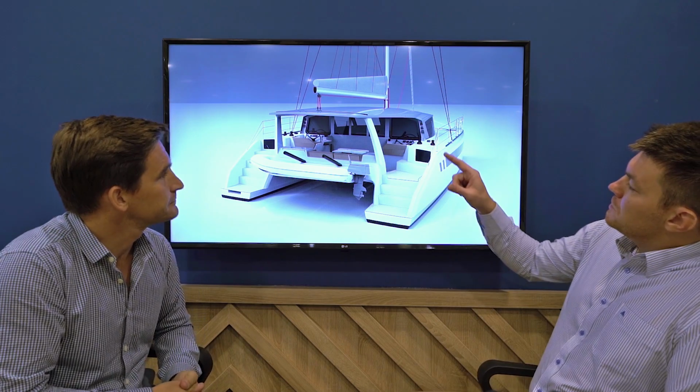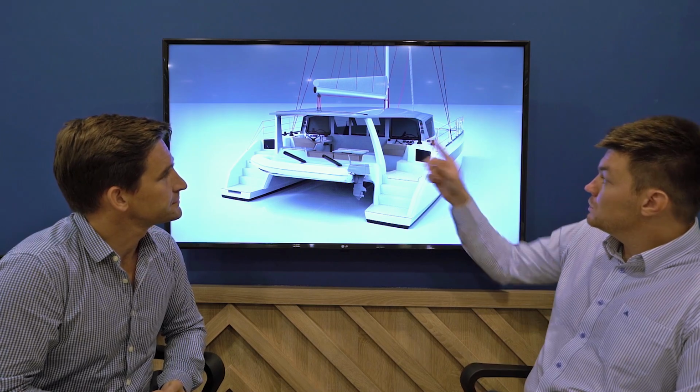Yeah, and also a lot of these lines will run, well, all the lines will run back to the helms, but they all run under deck. So there's no more lines visible on the deck. There's no organisers on deck. All the primary lines will run below deck and then back to the helms.